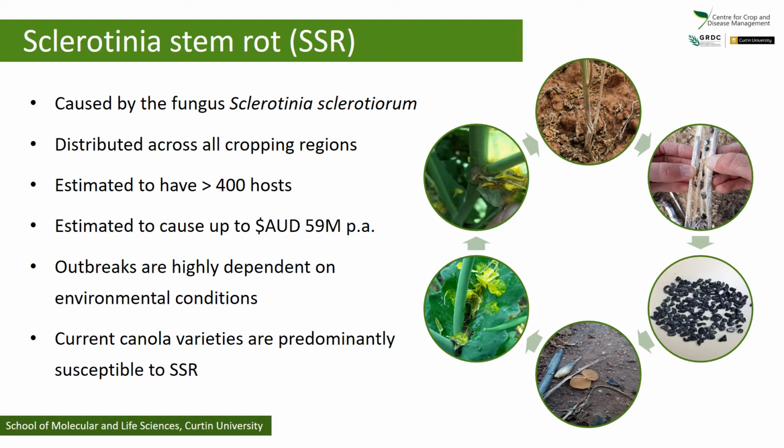The pictures on the right show you the disease cycle of Sclerotinia, as it's quite a complex disease. Starting with what looks like rat droppings in the picture in the bottom right. These are called sclerotia and are the melanised hard structures of the disease, which is where it over-summers between the growing seasons.